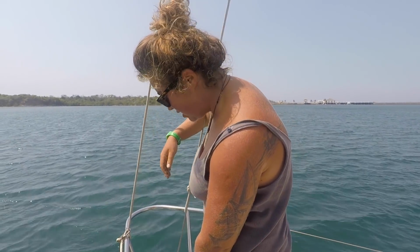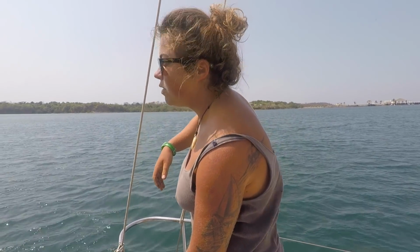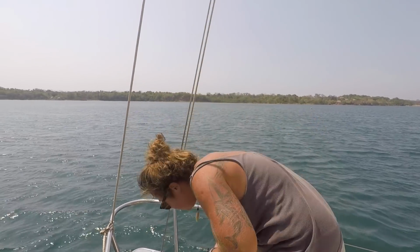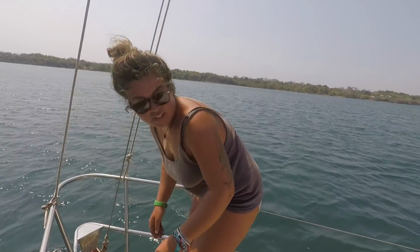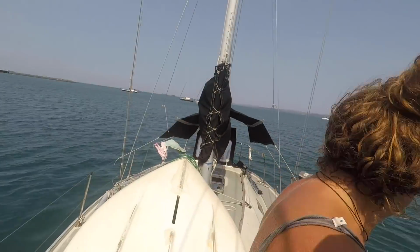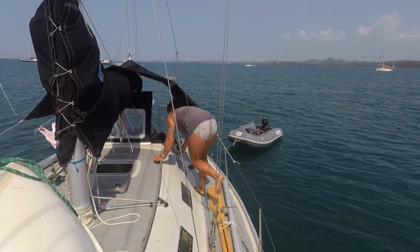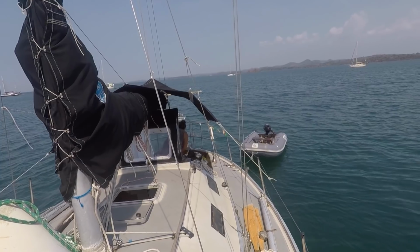So basically, what I like to do when I'm anchoring is to put out 2-to-1 scope and wait for the boat to drift back on it and do what's called a hard set with the anchor. It's also a really easy way to see what kind of bottom you have, and it's nice to know if you have good holding. Often at 2-to-1, the anchor will set on its own, and then as you pay out more scope, you know that you're definitely fine.